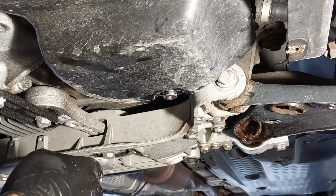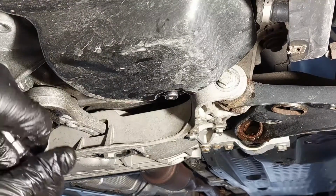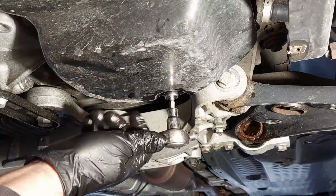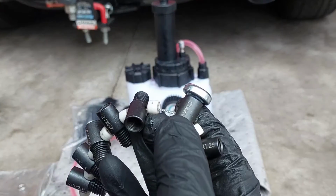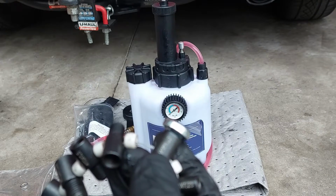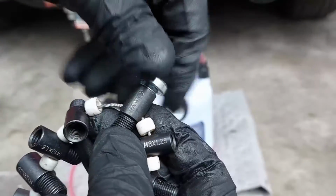So now I'm going to shut the vehicle off. And now if you don't have a torque wrench, you can just tighten it up snug, and then you're good. You don't need to tighten it up all that much. So the torque spec for the drain plug is going to be 11 foot-pounds. This is an M10 by 1 threads.